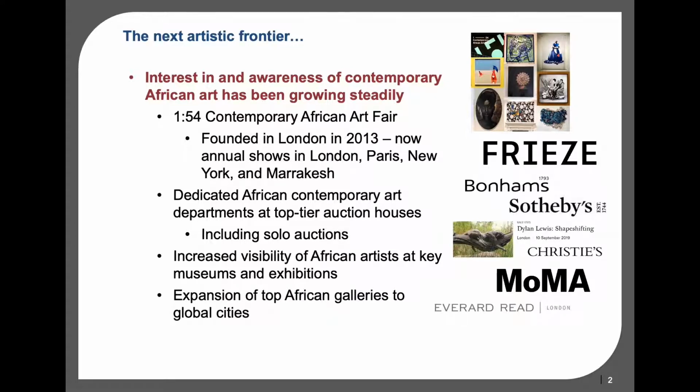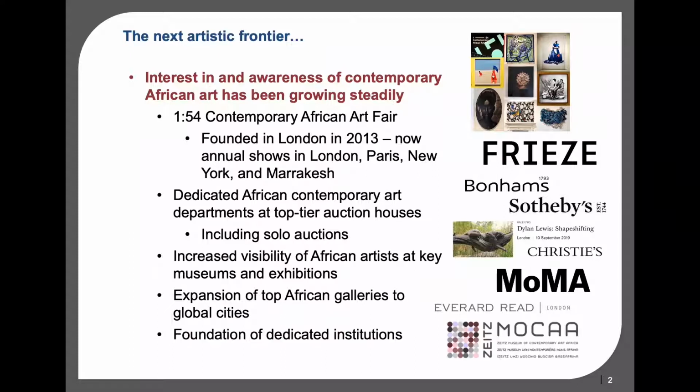Finally, there has been a notable expansion of premier African art galleries to global cities such as London, as well as the foundation of dedicated institutions such as the Zeitz Museum of Contemporary Art Africa, both of which we will discuss in more detail shortly.